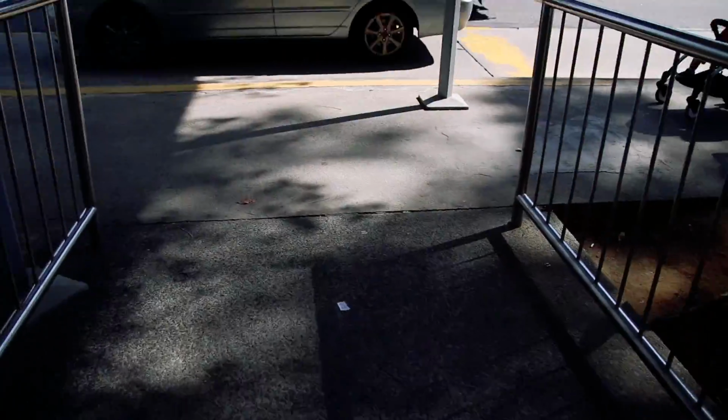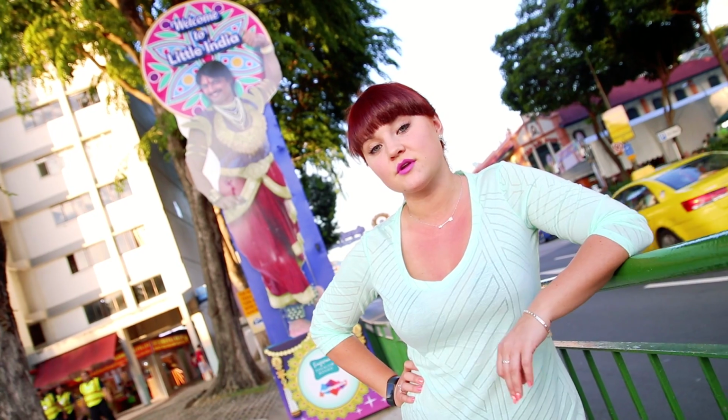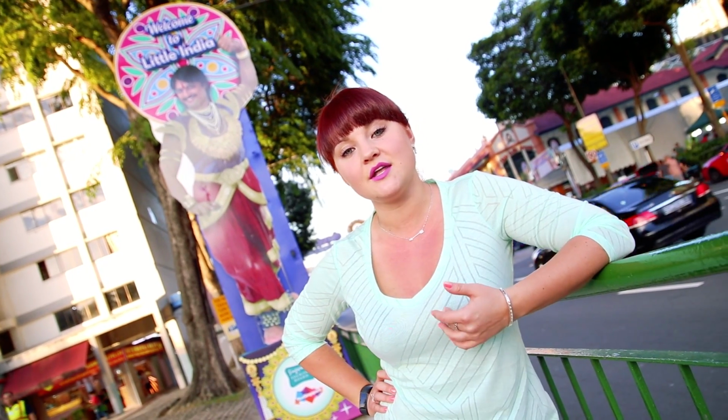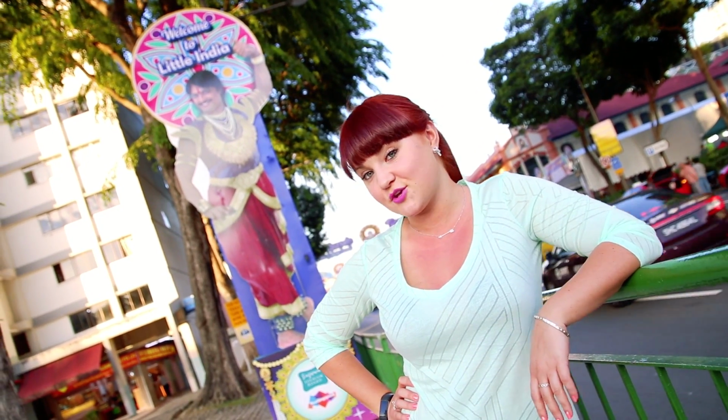So we freshened up a little and went back exploring. We decided to finish our fourth day in Singapore by exploring Little India. It's a very colorful and unique place, and there are a lot of places to visit. So let us take you on a tour.